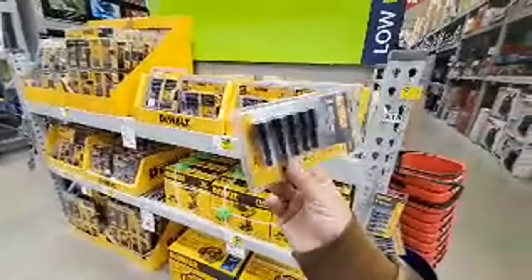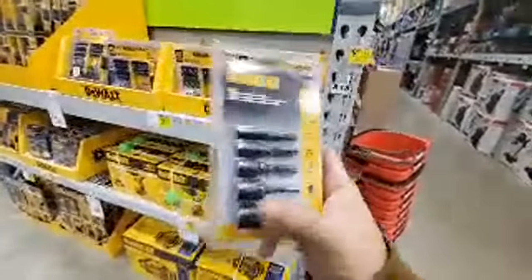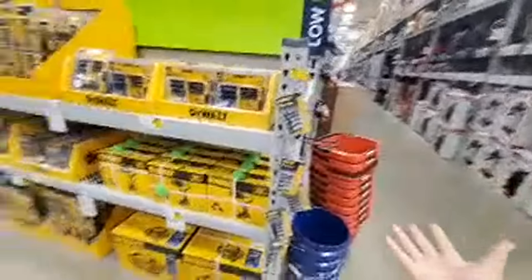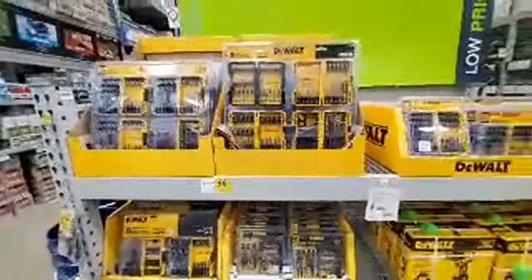Now, I don't like the magnetic that much. It's fine. I like them being open. I like Ryobis, because I don't know if anyone else makes a half inch that's not magnetic. All right, $20. You have the removable storage here.